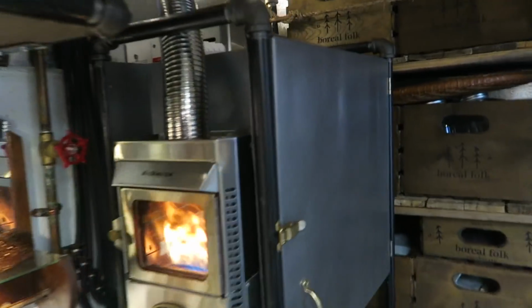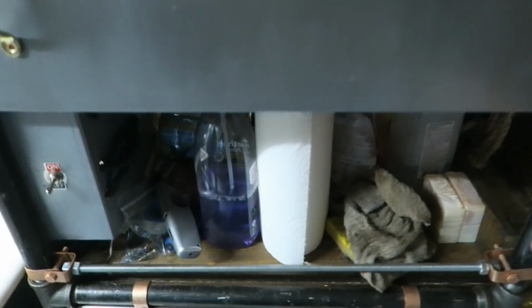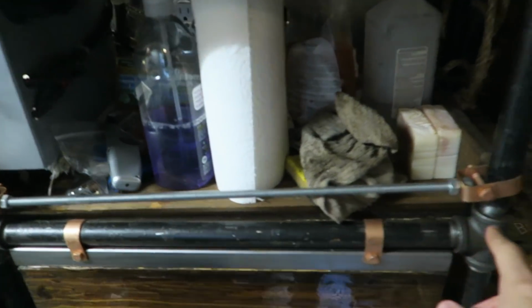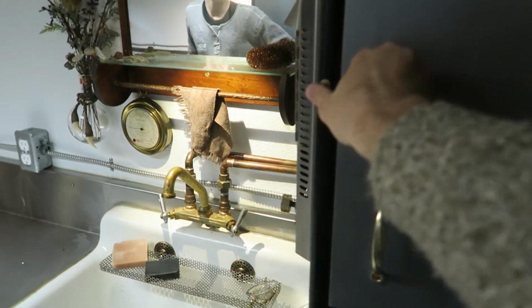Guys, I don't know if you can appreciate this on film, but this is all kind of that industrial piping you get at your Home Depot. That Mark, and it's all that he hand threaded, and it's all totally custom. So every single, even this shelf is just made for my imagination.